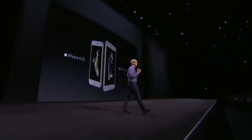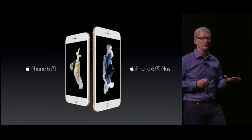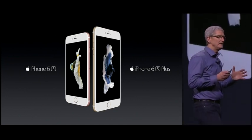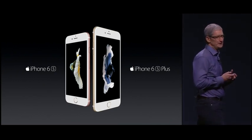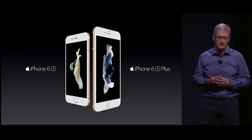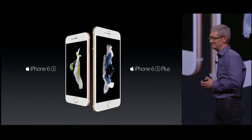Introducing the iPhone 6s and the iPhone 6s Plus. We are driven to innovate at Apple. You've seen that all morning. And no product is more about innovation than the iPhone. From the very start, the iPhone has been about bringing innovations that are really important in people's daily lives. And as a result, iPhone has changed the world. What we have to show you today is really awesome.